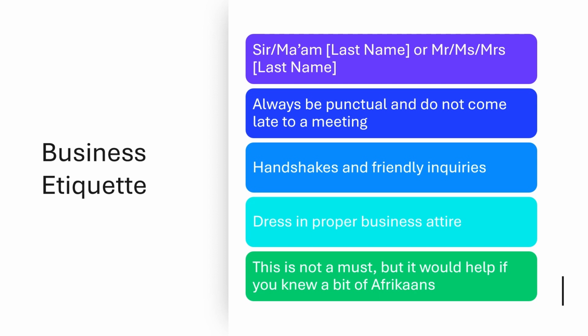Number 3, handshakes and friendly inquiries are super important to establish a relationship with your business partner, since Namibians value a relationship with your business partner over the business itself. Number 4 should come as a given. However, if you didn't know it yet, you should always dress in proper business attire. If you are a male, wear a shirt with a tie, and if you are a female, wear a nice dress or a shirt with proper pants.